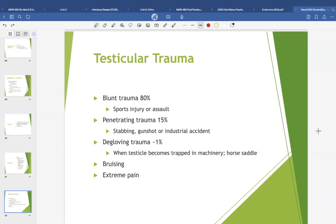Okay. Trauma. So blunt trauma, I mean, in every movie in the 80s or 90s, someone receiving testicular trauma is a joke. But it's been some sort of blunt trauma, sports injury, maybe an assault, might be penetrating trauma, stabbing, gunshot, industrial accident. And then degloving, that's when they get trapped in machinery or a horse saddle.